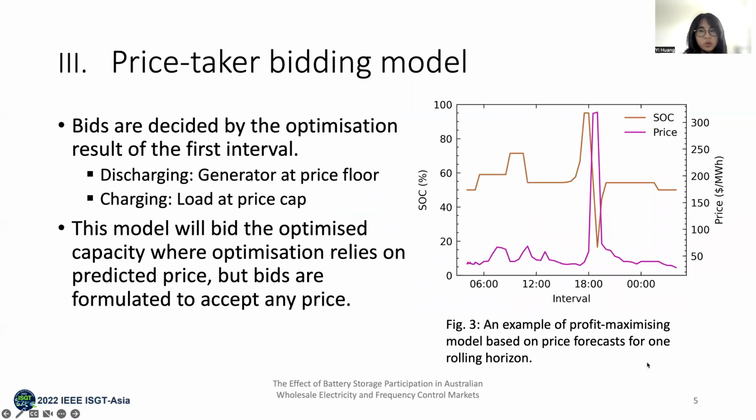The most straightforward way is to act as a price taker, which means the battery would not influence the market price. As this graph shows, we optimize the battery operation by maximizing its profit based on price forecasts. As a result, it would charge at lower prices then discharge at higher prices. The bids of the price taker model are then formulated from the optimization result at the first interval. If the result is discharging, then the battery bids as a generator at price floor. If the result is charging, then the battery bids as a load at price cap.